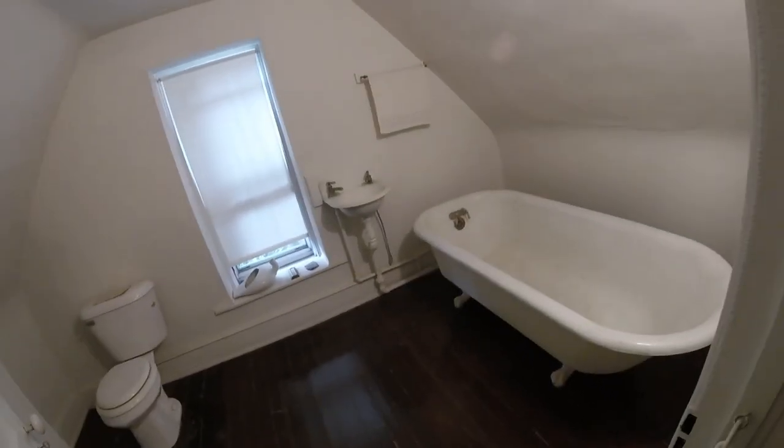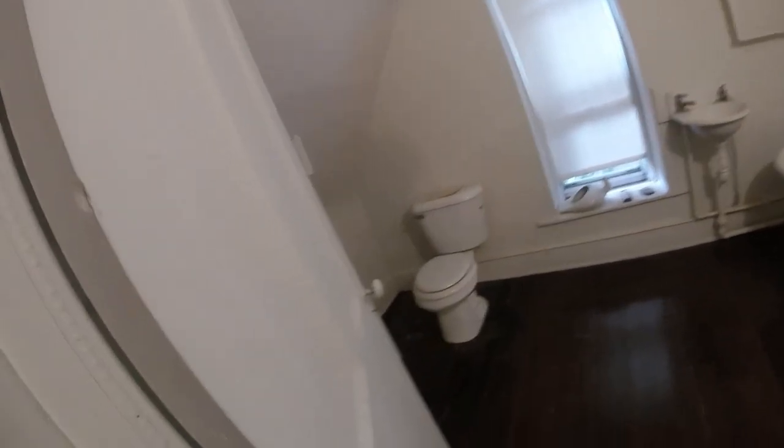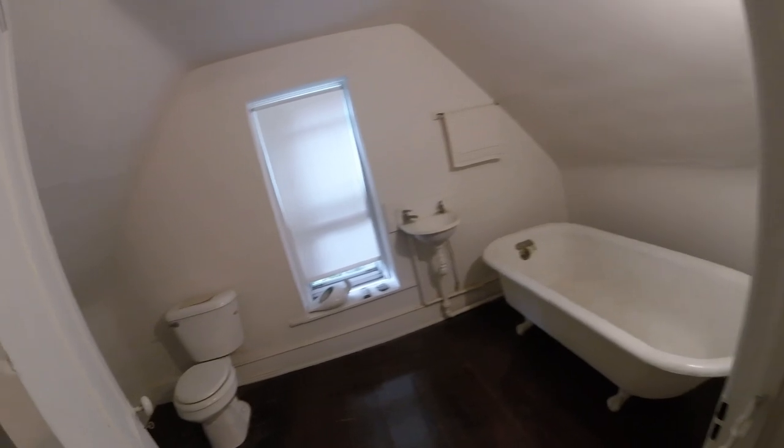Oh, it's hot up here. The master bath. Remember when they put the commode in? And it appears to be a working commode because there's toilet paper behind the door. The old record player. The probably spare bedroom.